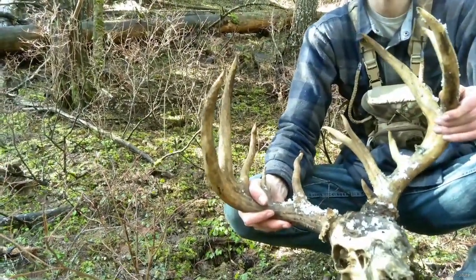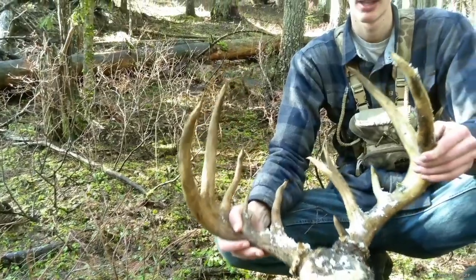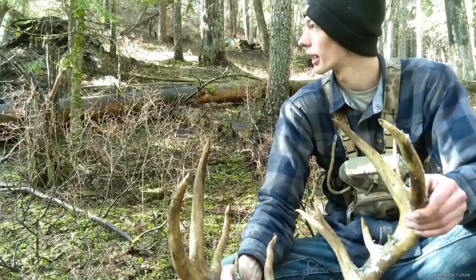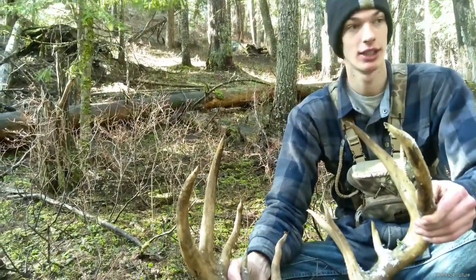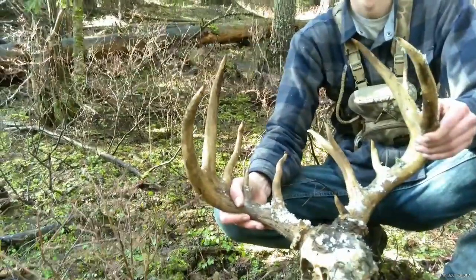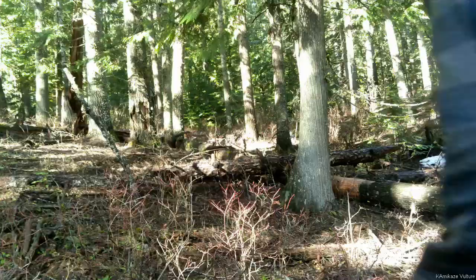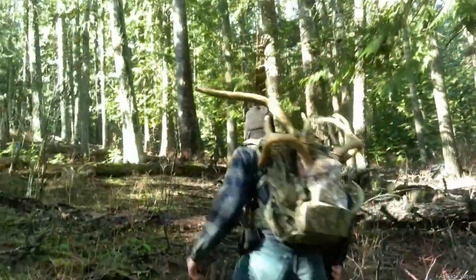So we finally found some deer antlers. It's just, sadly, he went down with them. But this is an awesome buck. This is the kind of genetics I've always wanted to find. And I finally found one. And he's dead. But the fact that I found him is just flat out awesome. Let's go find some more.